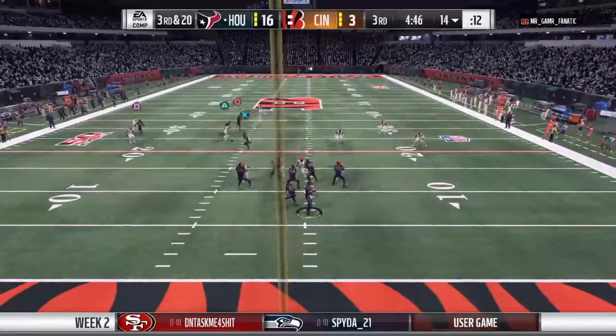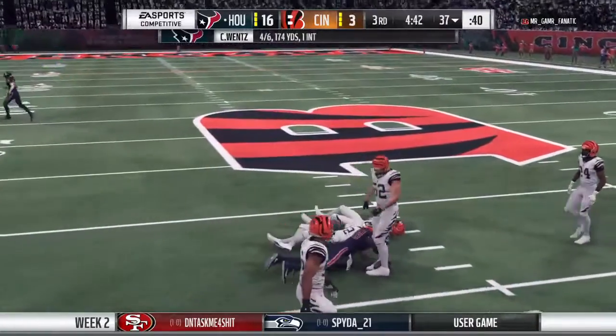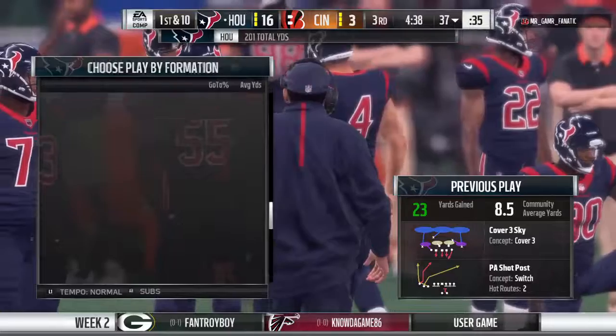They fake the give. Now Wentz, and able to find Green. And they're able to convert on third with a solid gain of 23.